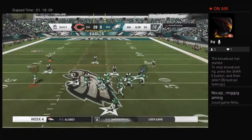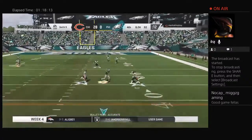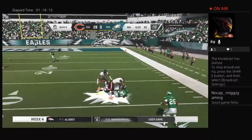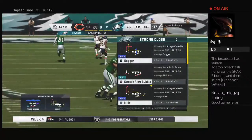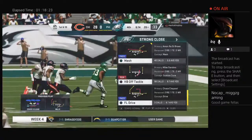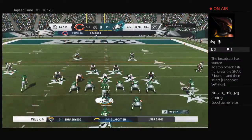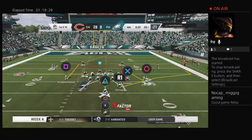What's this on? From midfield, here's Wentz. Wide open receiver complete. And he's going to have another first down as the tackle's made here at the Bears' 28. I think it all came together there. In-breaking route, drove it with excellent pace. Money throw right there to move the sticks.